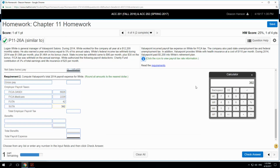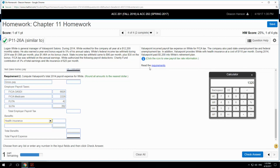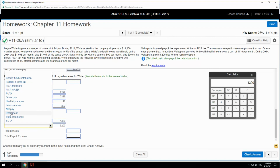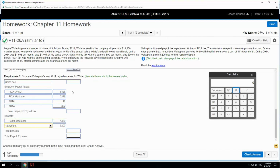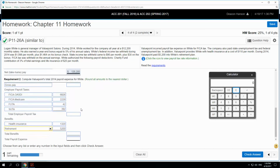Now let's see what kind of benefits were paid. They paid White a payment of $110 per month for health insurance. And then they put $5,200 into his retirement plan for him. That was nice. So retirement. Okay. So it looks like we just have to add. Don't forget to pull the gross pay down. So 153,720.